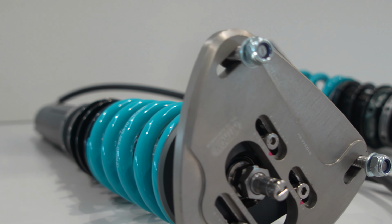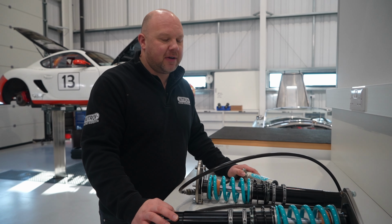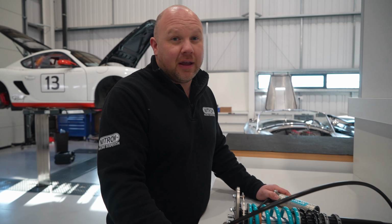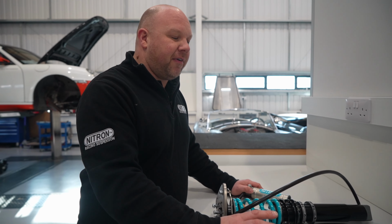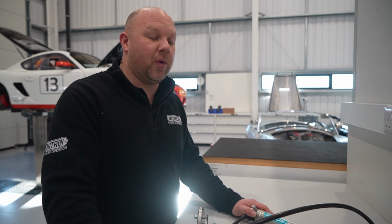Okay, so the spring rates we use on this particular Porsche have been developed in conjunction with Rindt. We spent a lot of time on the circuit developing these rates and the damping setting for the dampers themselves. But we have various different rates. You wouldn't specifically use this rate on the road, it may be way too stiff. But on this particular car that's using a slick tyre, works brilliant.